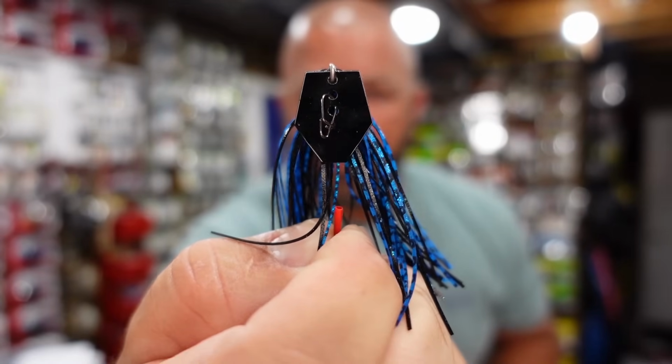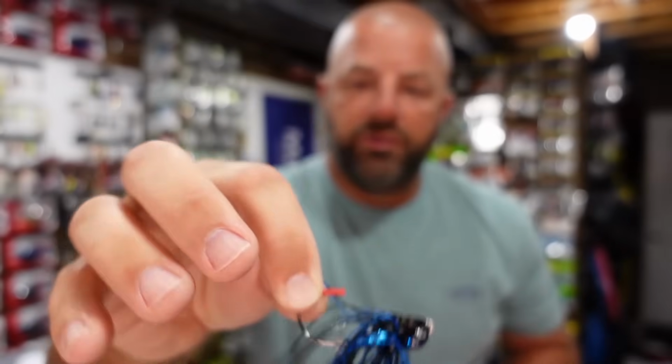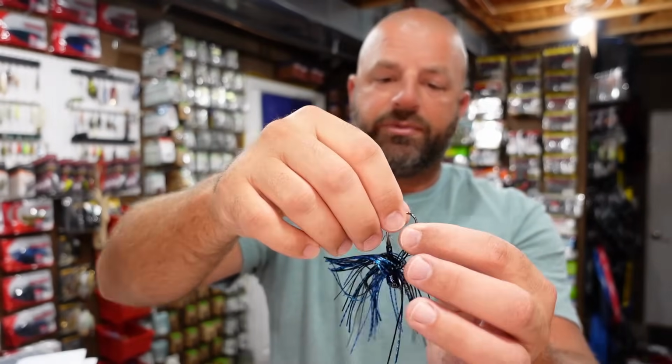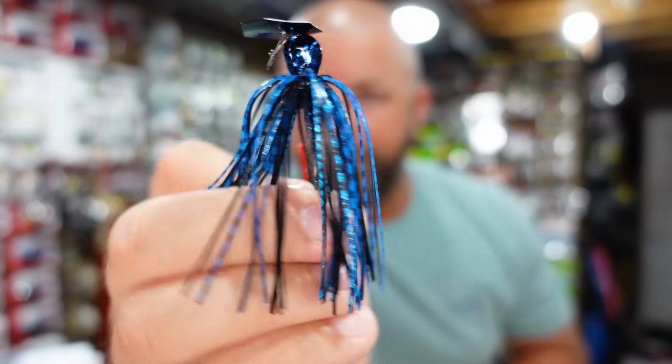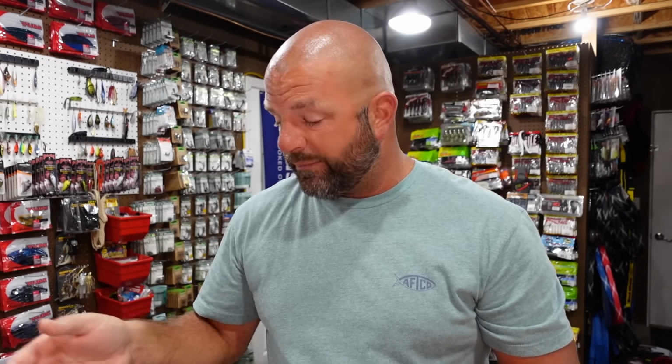Obviously the blades are a bit smaller. Skirt's super nice. I'm sure the hook is sticky sharp, so what you would expect from a jackhammer. And guys, if you want to see that video, we'll go over trailers and all that out on the water. I'll show you the smaller trailers, the 3-inch on the Mini Max. We'll go over the 3.5 on the Baby Jacks.